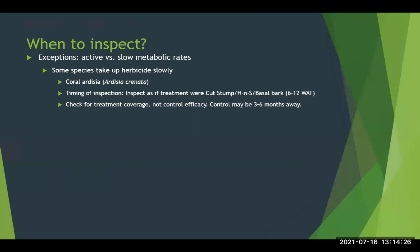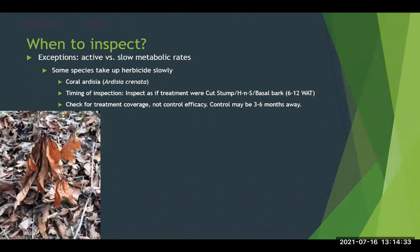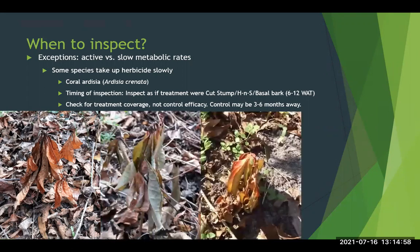And our next exception plant is Coral ardisia. This one can be really tricky, especially if treatments happened in fall or winter. It can take a real long time for the effects of herbicide to show. In some cases, if treatments happen in the winter and you were to check soon after, there are a lot of plants that would look really healthy still and may show very little decline. And you need to wait a bit longer in those cases.